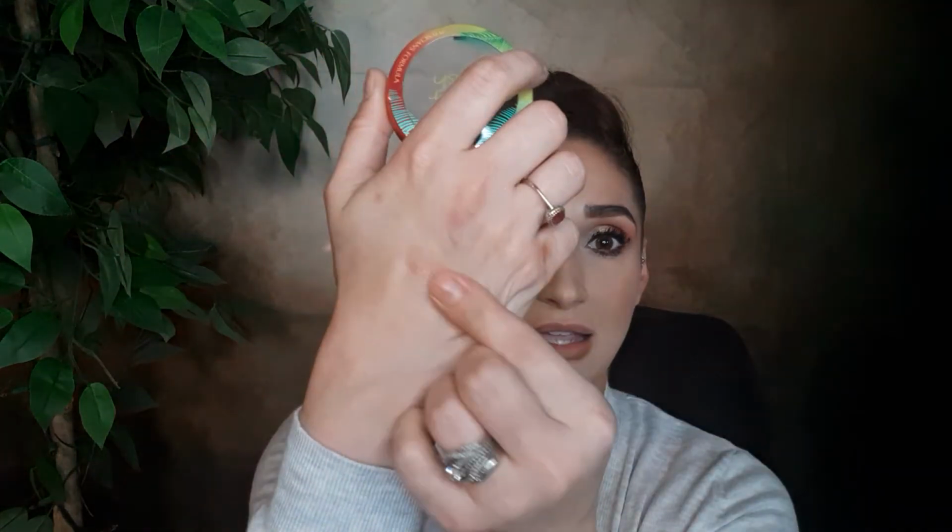Speaking of Physicians Formula, their new formulated butter blush, this is in Spicy Mauve. So look at how dark that is. And of course, it's got that classic glowy blush look to it, which I'm all about. Those are my favorite type of blushes, especially in the summer. Based on how pigmented the bronzer was, I'm assuming this blush is going to perform quite the same. Yep. So very light hand is all you need.